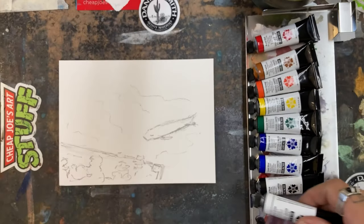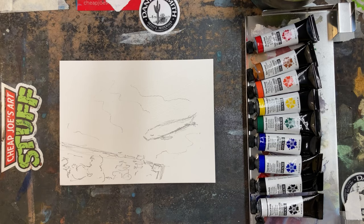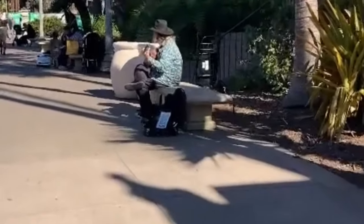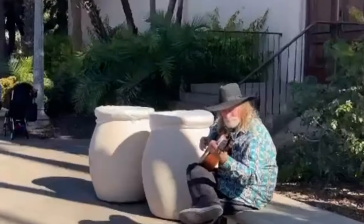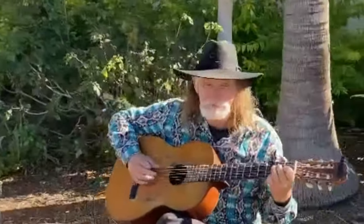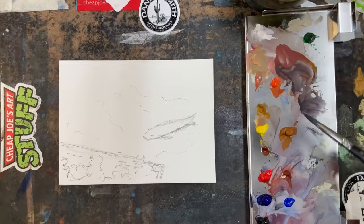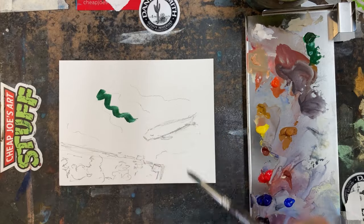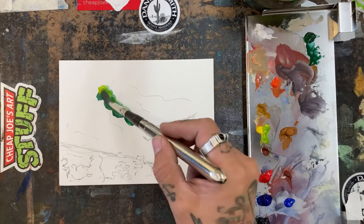While I set up these paints on my palette, let's see if our friend is playing his guitar down at the lily pond with the koi fish. I bet those koi fish are enjoying that wonderful music. Maybe the ducks as well.